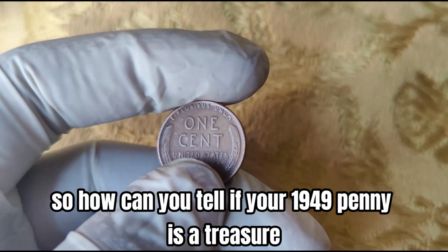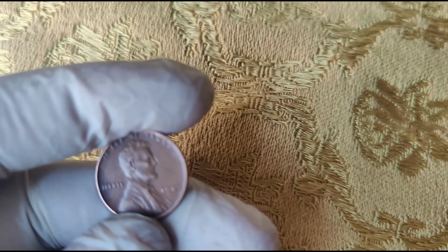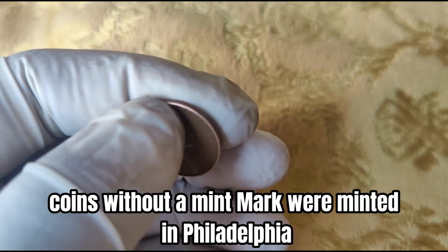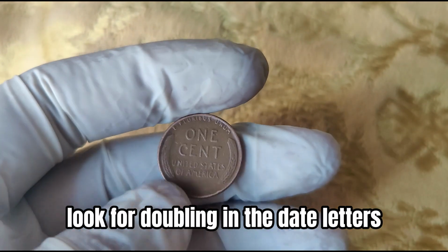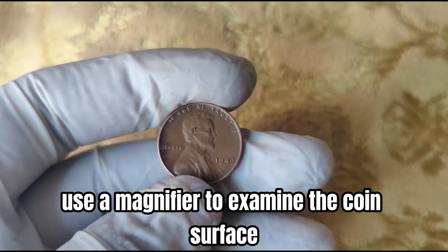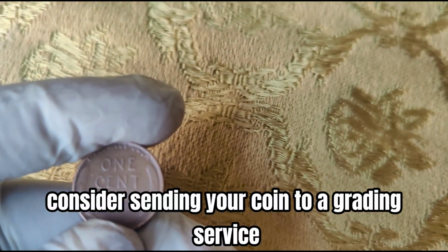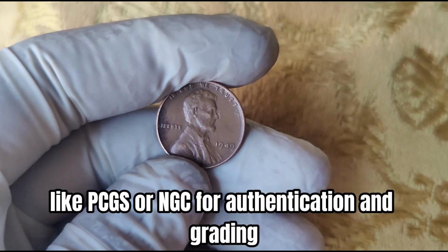So, how can you tell if your 1949 penny is a treasure? Let's break it down. Check for mint marks D, Denver, or S, San Francisco. Coins without a mint mark were minted in Philadelphia. Look for doubling in the date, letters, or Lincoln's profile. Use a magnifier to examine the coin's surface. Look for sharp details, original luster, and minimal wear. Consider sending your coin to a grading service like PCGS or NGC for authentication and grading.